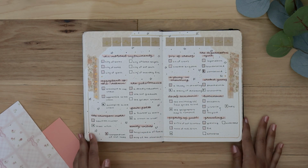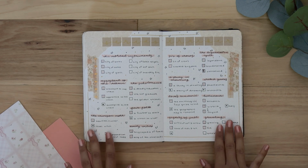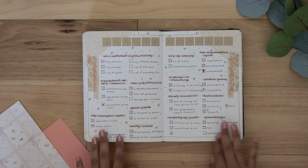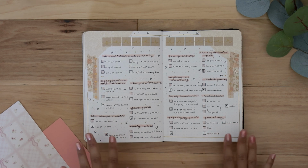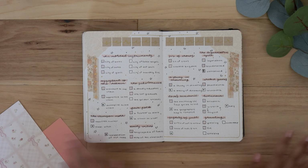Next we have my series tracker. The first one, I do have another series tracker in my next journal since, as you can see, I ran out of space. You'll see later that I have a ton of Dutch door type spreads, and I feel like this is one that I probably should have done a Dutch door type spread. I just didn't think of it, I guess.